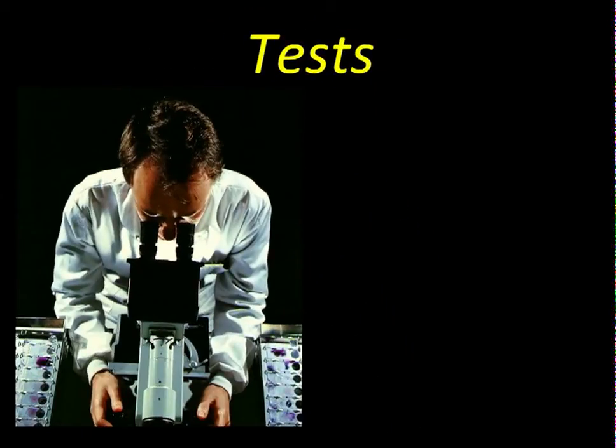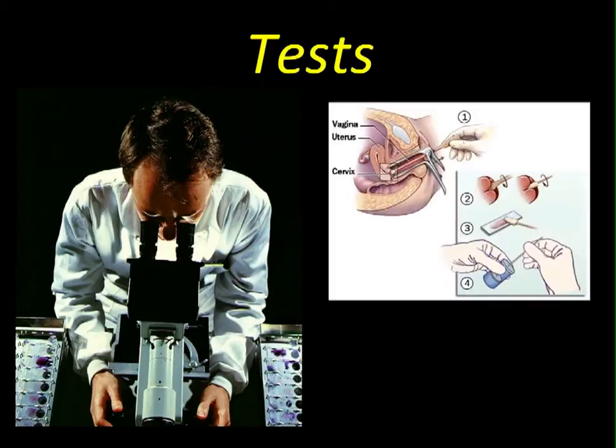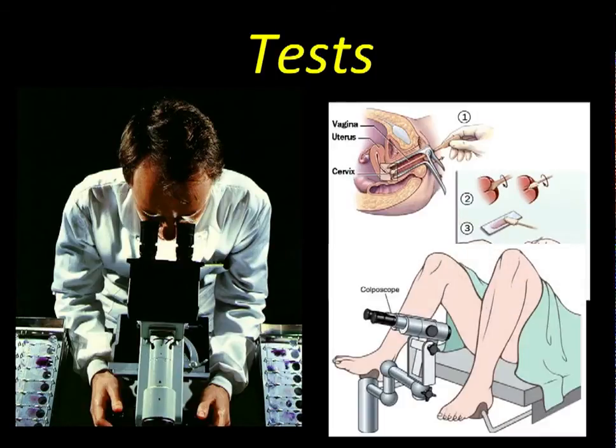Tests done: inspection of the discharge under a microscope may show candidiasis, trichomoniasis, or bacterial vaginosis. A pap smear can be done. Tests for gonorrhea or chlamydia are often taken and sent out for cultures. Rarely, colposcopy and biopsy of the cervix is necessary.